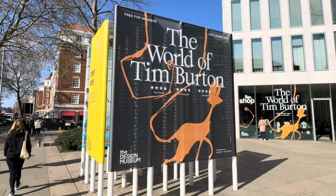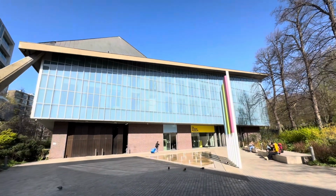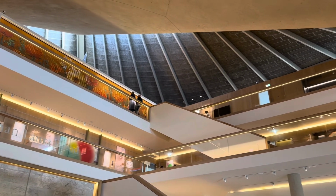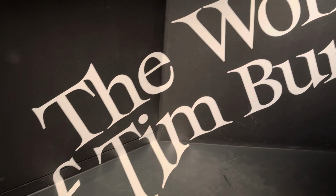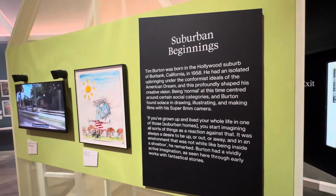Today we're in West London at the Design Museum for something a little dark, a little twisted, and totally brilliant. The World of Tim Burton exhibition. From Edward Scissorhands to The Nightmare Before Christmas, this is a deep dive into the mind of one of cinema's most original creators. Let's go inside.